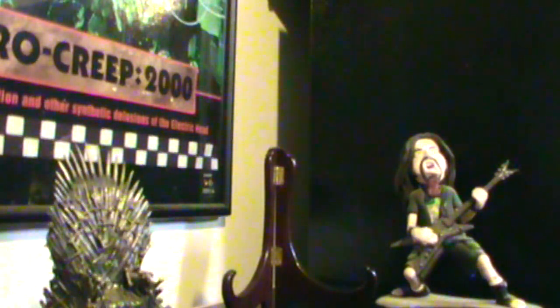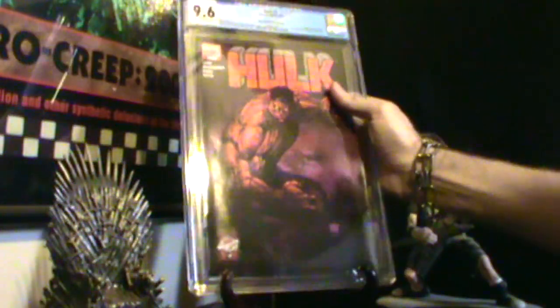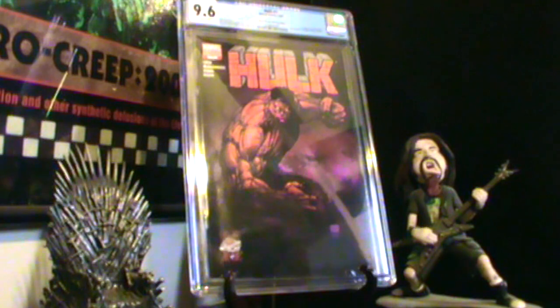Alright, it's Michael Turner time. This cat was such a sick artist. Beautiful. This is Hulk number 1. This is the first appearance of the Red Hulk. It's a 9.6 with white pages. This is the Los Angeles Wizard World, I believe it is, variant.